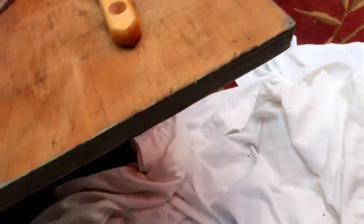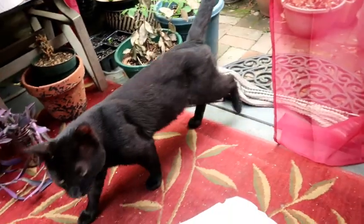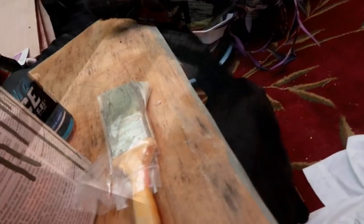Okay, I got the second coat on. Could I have sanded it better? Yes, I could have. Oh, there's Midnight. Hey, Midnight. Yeah, you don't want to get that paint on you. That stain. Oh, Midnight. Hold on a second.